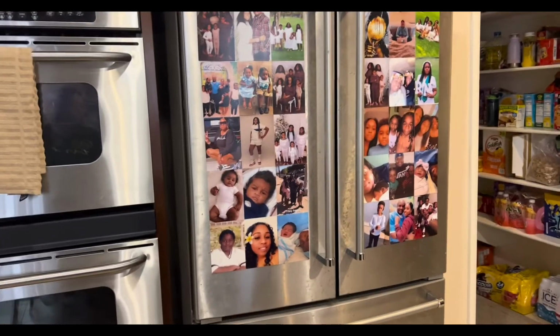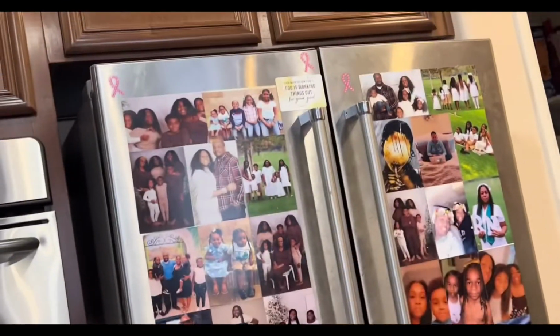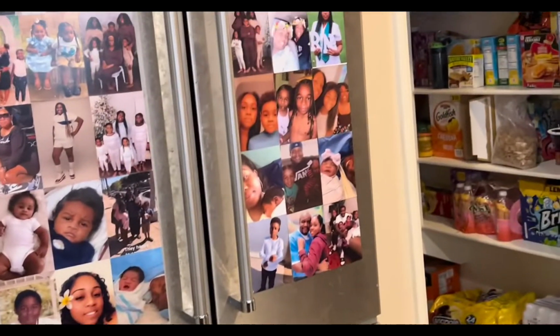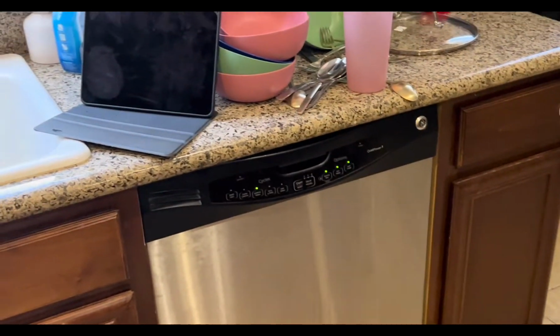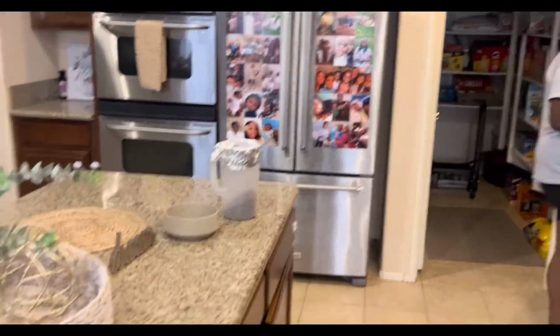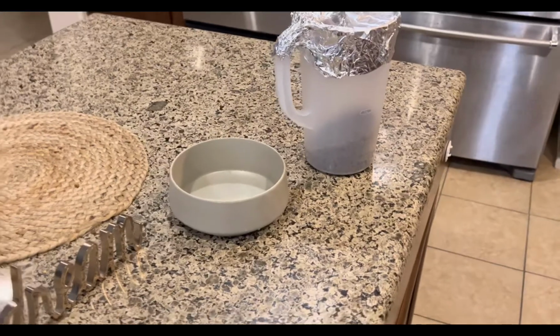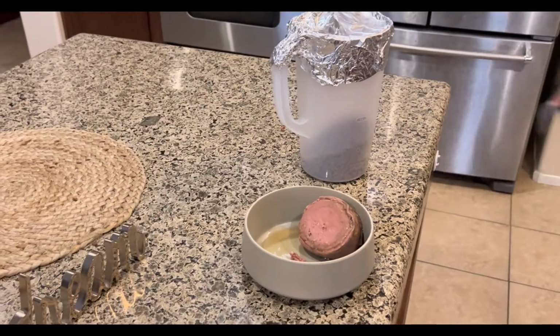This is how the pictures on the fridge came out. I think at least 6 more pictures. I wanted to go all the way to the bottom. That's easier that I put that food in that thing.